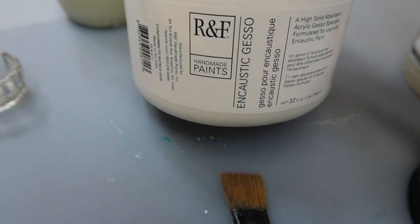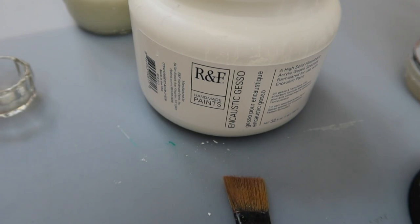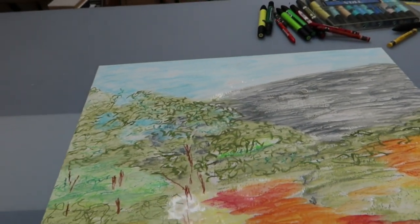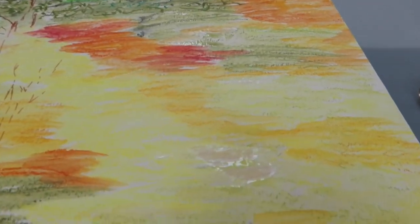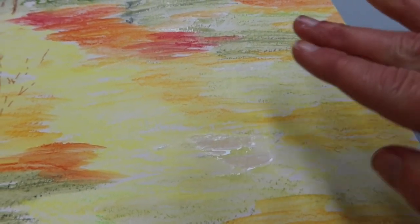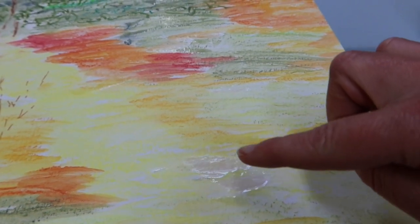Okay, this is the encaustic gesso that I use. It's by RNF. It's wonderful. I love it. However, it's not completely waterproof. So when you mix water onto the panel, especially when you get it quite wet, you have a tendency to sometimes get, I think you can see that here, where the layers of encaustic gesso, because I let too much water sit right here and then I brushed over the top of it again. So the paintbrush actually took off a little bit of the encaustic gesso underneath these layers.